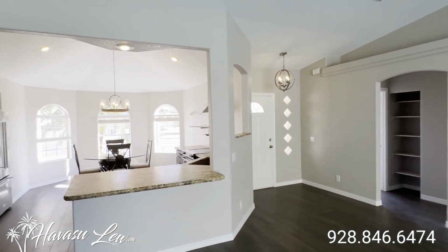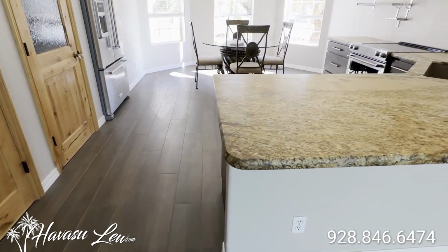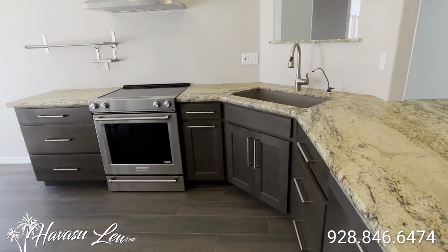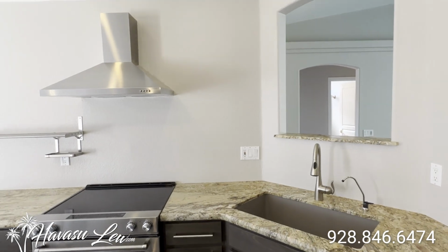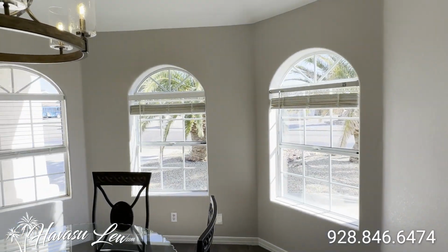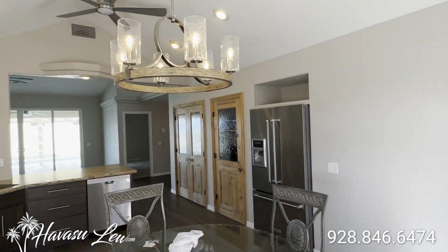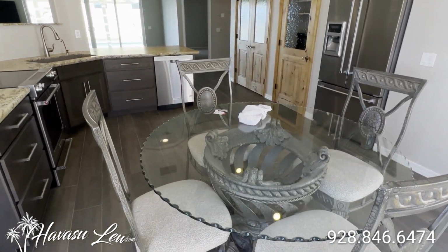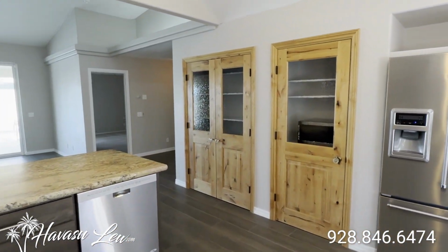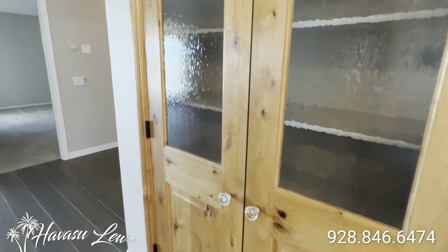It's done some remodeling, I guess. There is a leathered piece of granite and a little sit-at breakfast bar counter, stainless appliances, RO at your sink. It's a little bit funky because it looks like they took all the cabinets out. You have a little informal dining area at the front of the house here. Even without all the cabinets, there's still a good amount of storage. A little pantry with double doors.